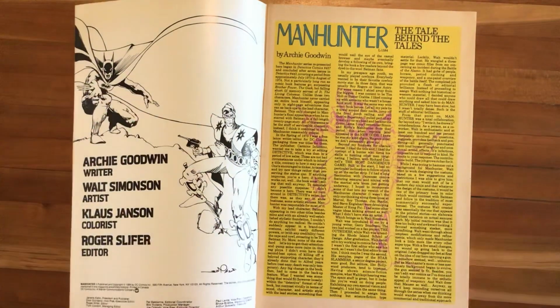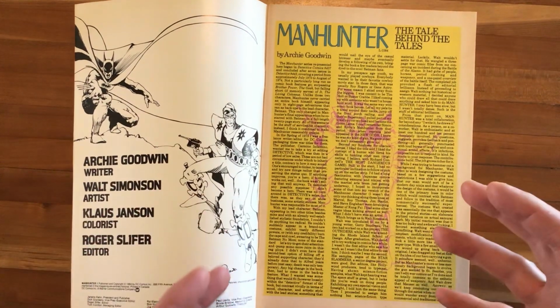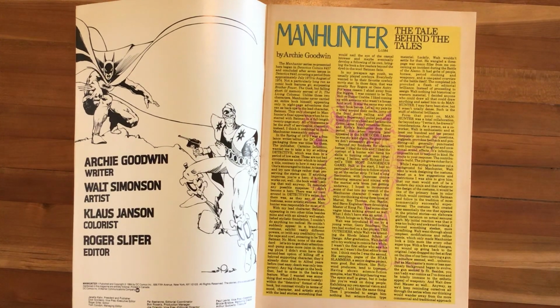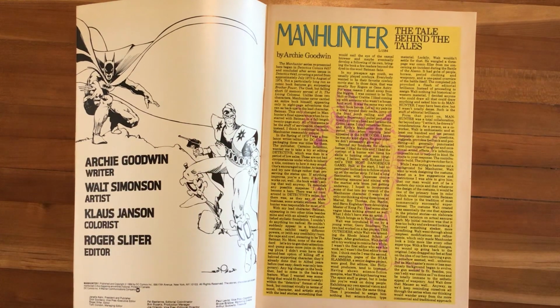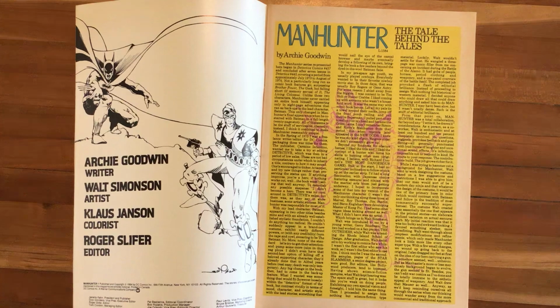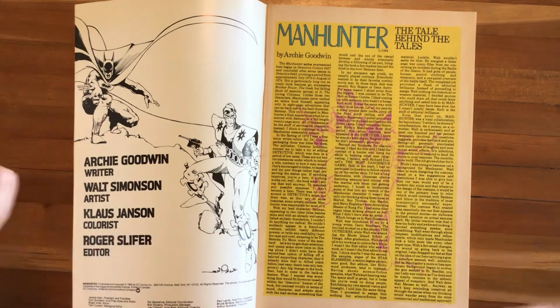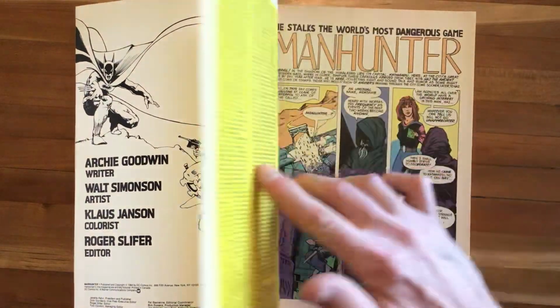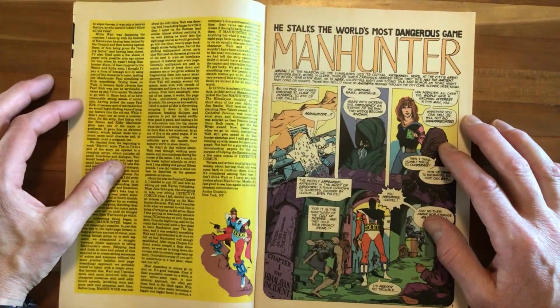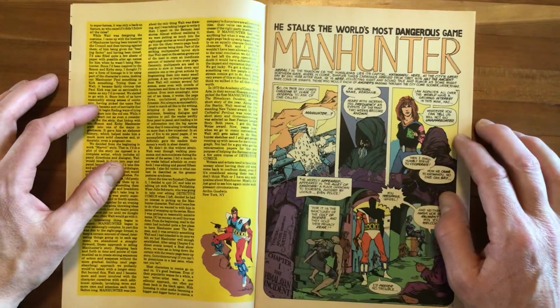And so he goes on to tell the story of how he got the idea to do Manhunter to begin with, and how he was able to recruit a young Walt Simonson, who was very new in the business at that time and had only done a few projects so far, to go along with him on this. And the synergy between them, as we're going to see as these pages unfold, is nothing short of astounding. I'll read the last paragraph here.